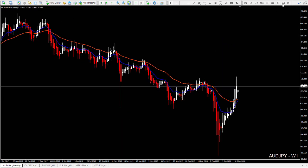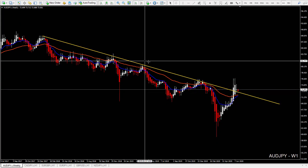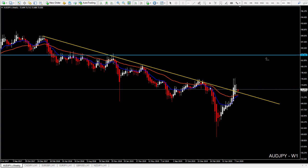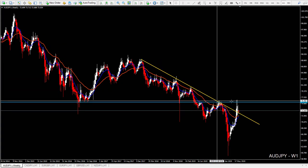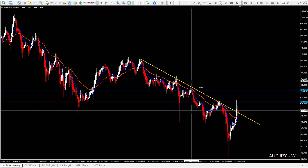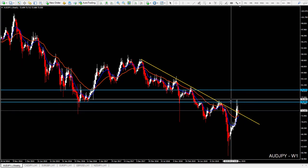So let's first check Aussie yen. On the weekly chart, it broke our trend line. Price hits the resistance level, which is somewhere around this area. We see that it's quite a strong resistance level. The next resistance is up here. So what we might get, because this is a breakout, is maybe continuation and maybe a trend change on the weekly.